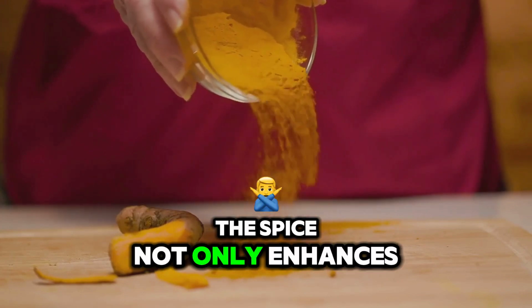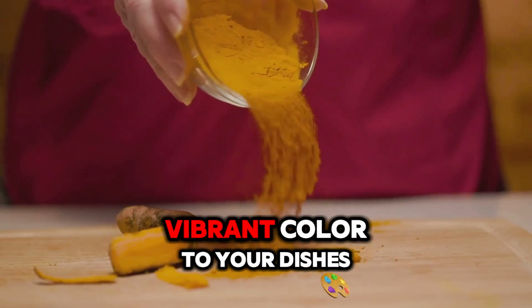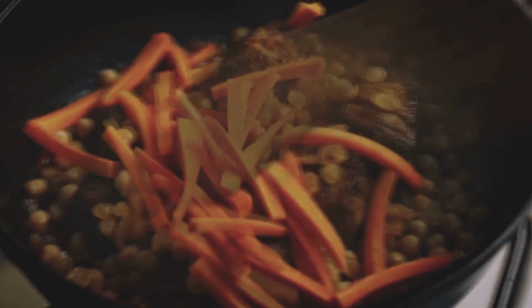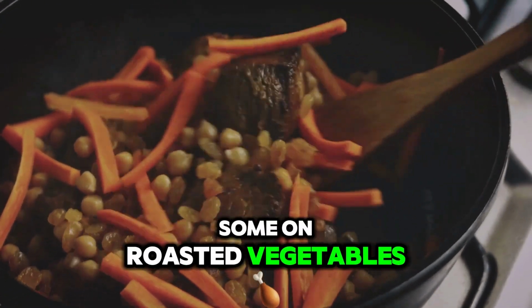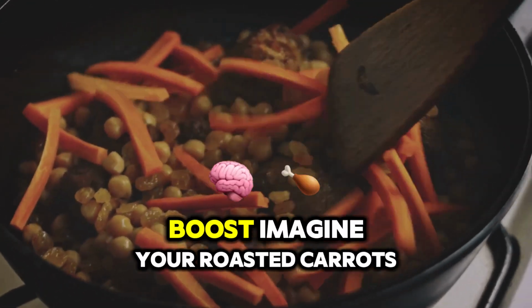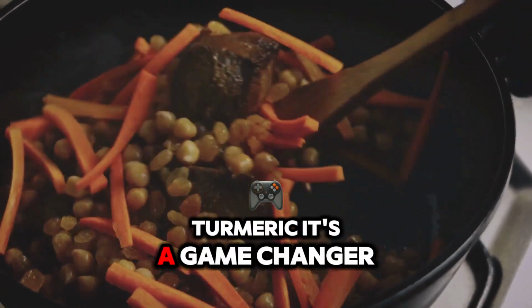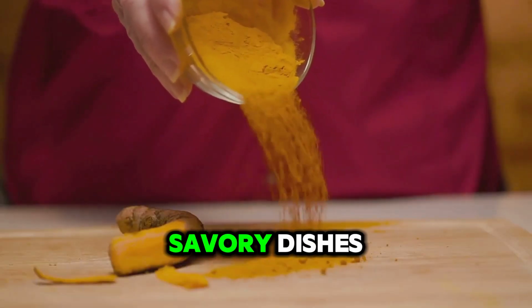The spice not only enhances the flavor but also brings a vibrant color to your dishes, making them more visually appealing. You can even sprinkle some on roasted vegetables or chickpeas for an extra flavor boost. Imagine your roasted carrots or cauliflower with a hint of turmeric. It's a game changer. But turmeric isn't just for savory dishes.